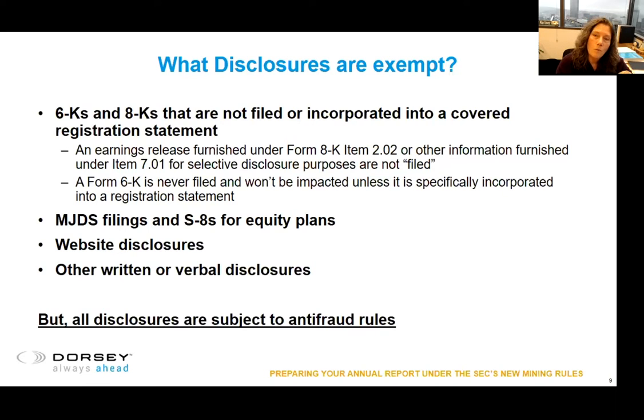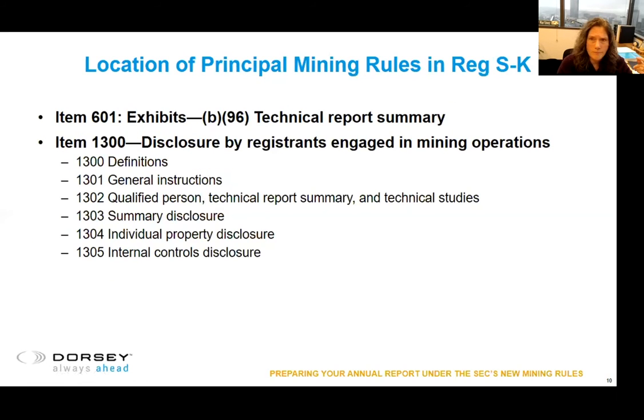Keep in mind, whether or not 1300 applies to any of your disclosure, all of your disclosures are always subject to anti-fraud rules. And remember, Americans have absolutely no sense of humor about things like this. So you have to make sure that what you say is actually true.